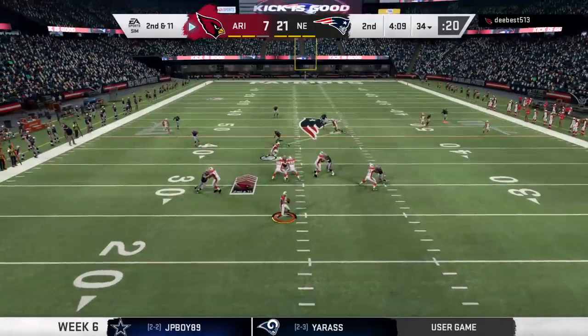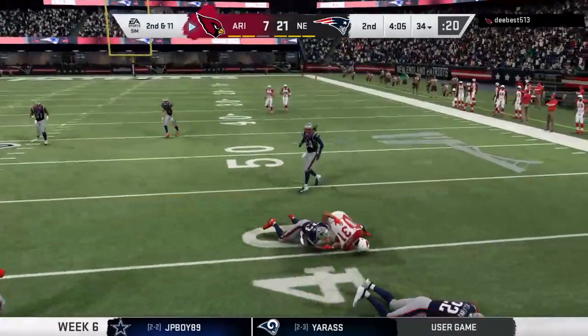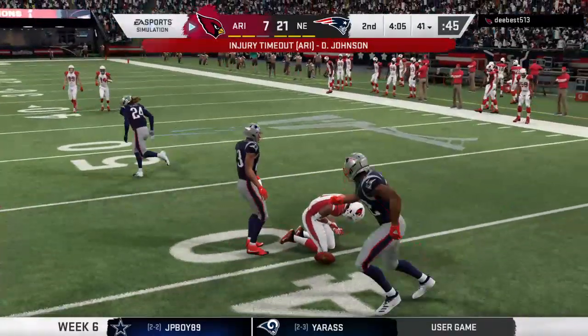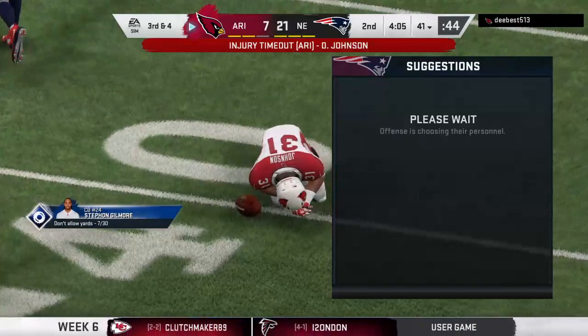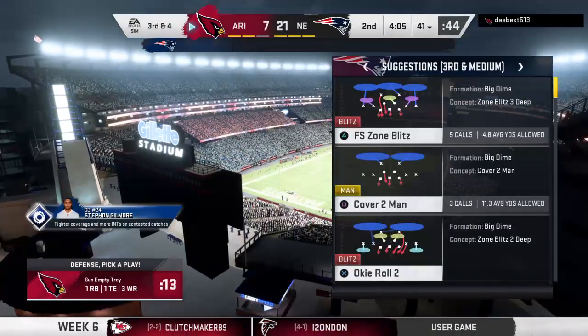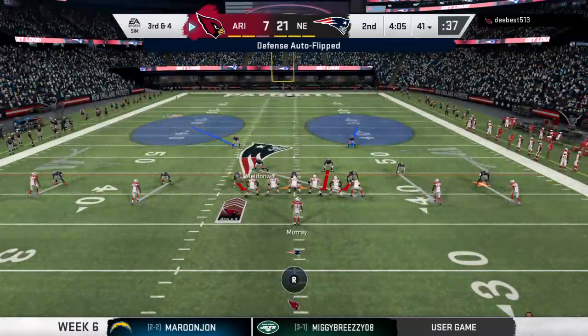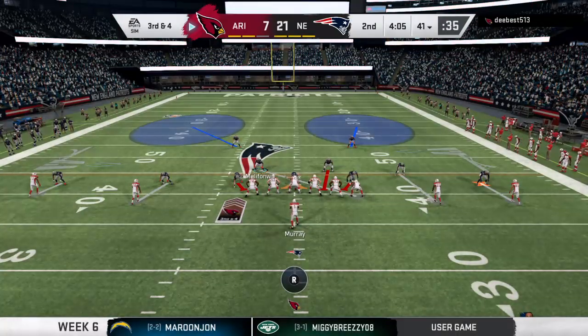On second and 11 now. Murray. Complete. It's Johnson. The timeout here is we got a player shaken up, and that's Johnson who's down on the field. We'll get a report when we return to Foxborough. And defensively going with a dime set. 6 DBs on 3rd and 4.